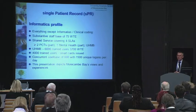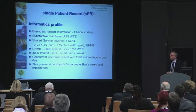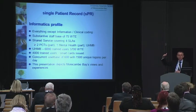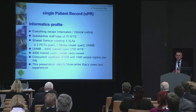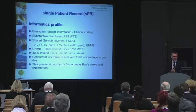We've got 6,000 named users, we've got 3,700 whole-time equivalents, 4,000 trained users, and they've all got smart cards, which again is linked to the national system. So you can't access anything beyond what's set up in terms of security. So it tells you Patrick McGann can do not very much. Colin Brown can do significantly more. What that does is give us a much improved security regime, because each individual has their own profile as to what they can do. In terms of concurrent users, we've got 600 with 1,500 typical unique logins per day.